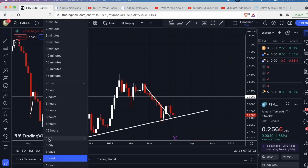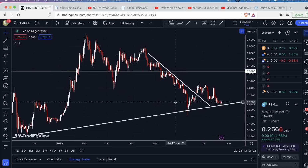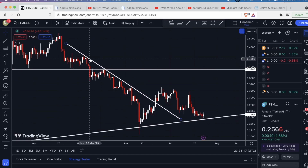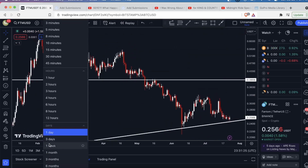Okay, so if you're going to trade Fantom, in addition to drawing this long-term upsloping support line, there's a few other lines you should draw. This one actually isn't really important anymore since we've already passed that, so I'll just delete that. There's a line right here. Actually, when you draw your lines, prioritize drawing them on the weekly chart.